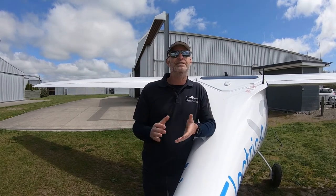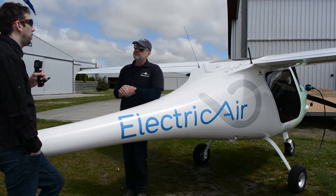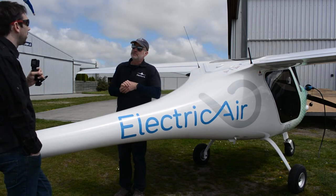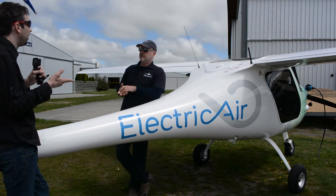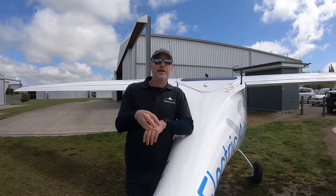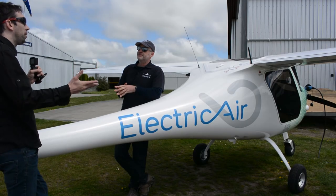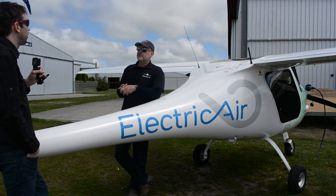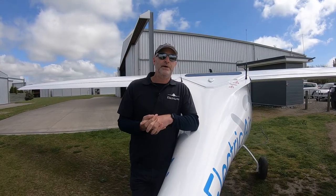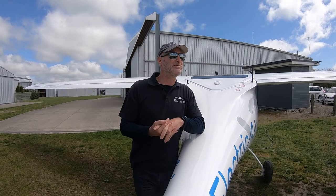But to be fair, it is a bit like the EVs. The initial upfront capital cost is higher. What is this compared to a petrol equivalent? Like if you're looking at the same plane, petrol versus electric? This is probably about 30% more than the equivalent petrol version. So 30% more, but you're probably saving something like 300 or 400% in running costs. I haven't worked it out as a percentage actually, but it is significant.